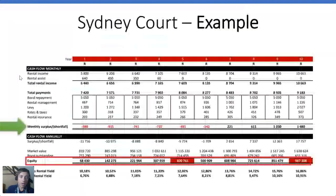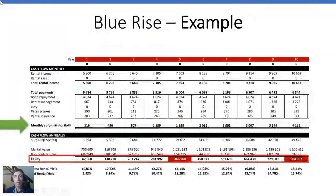So like this rent of this Blue Rise, I did go and confirm that 5.8 was a realistic income for that. I also looked at City of Cape Town bills, so their utility bills, to see if 190 was a realistic figure. Always double check and vet everything, because at the end of the day, you're putting your money on the line.